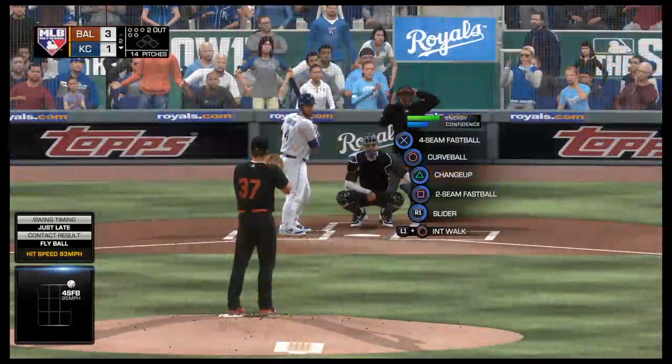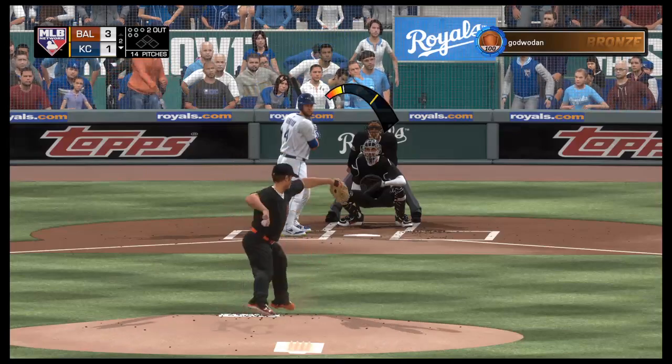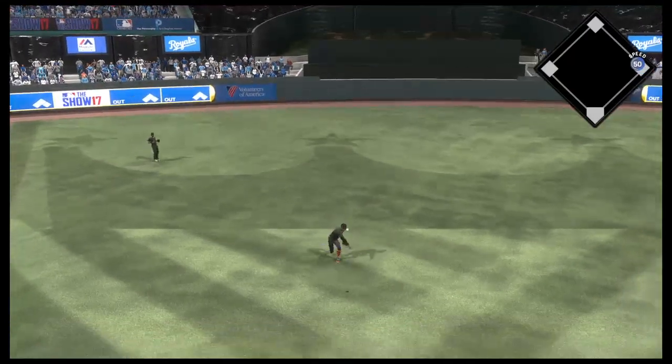Stepping up to the plate, Alex Gordon will try to make something happen with two gone in the bottom of the second. Drilled right back up the middle, and that's through for a hit. So that keeps the bottom of the second going.